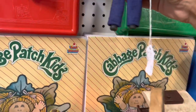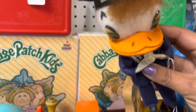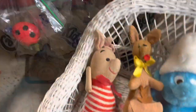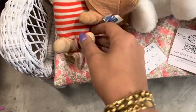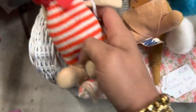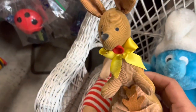What's up with this duck? I kind of wish I knew what he was advertising. I'm undecided about the piglet. I like the roux, $6. And piglet $6 too, but I had him pretty recently and it took him a little bit to sell. The roux is really adorable, but looks like he's missing a whisker.